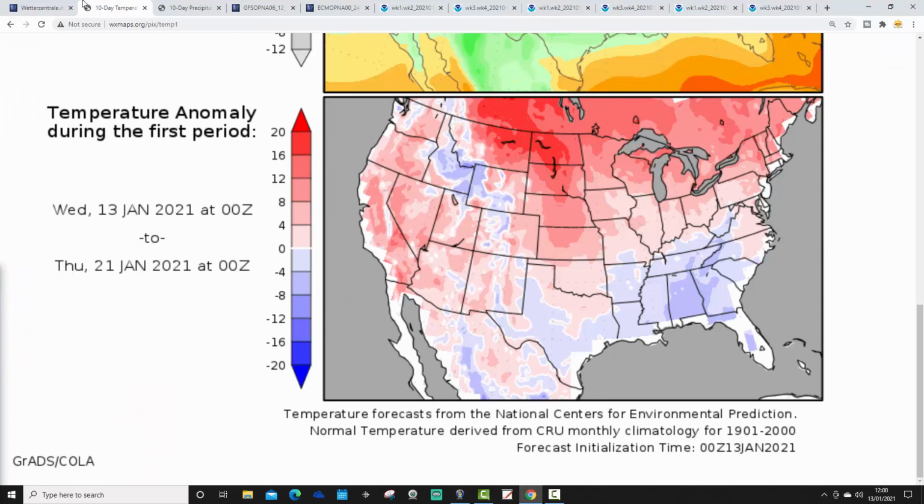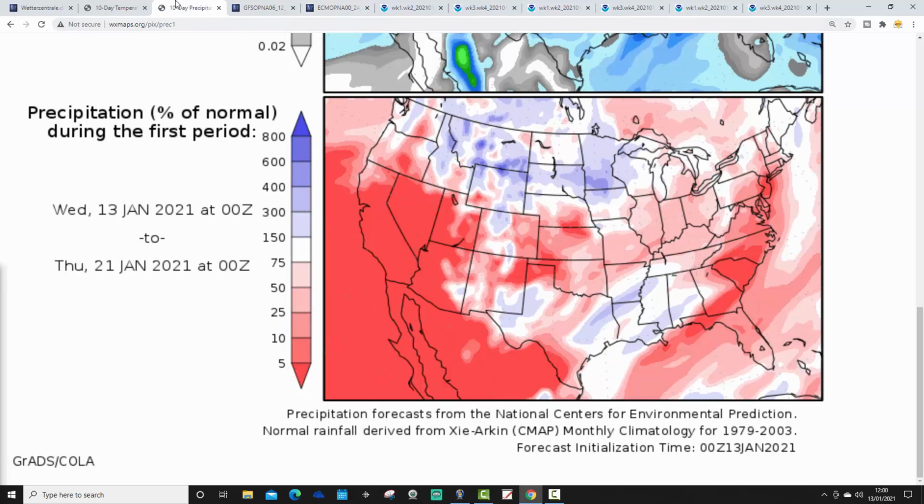Temperature anomalies on the 13th to 21st of January are generally mild on average in most parts of the States, particularly for these northern, midwestern and northeastern states. It's a little bit cooler down in the south and the southeastern states. Many western parts of America are looking milder than average as well.